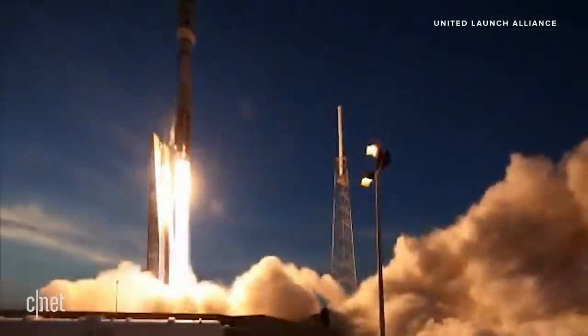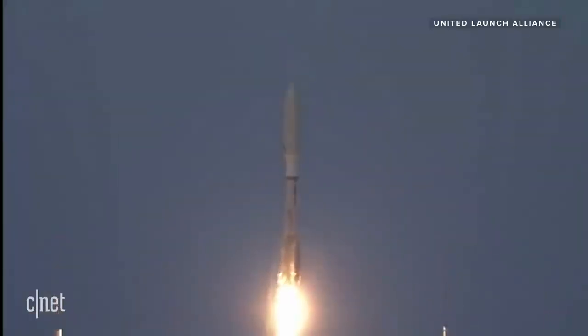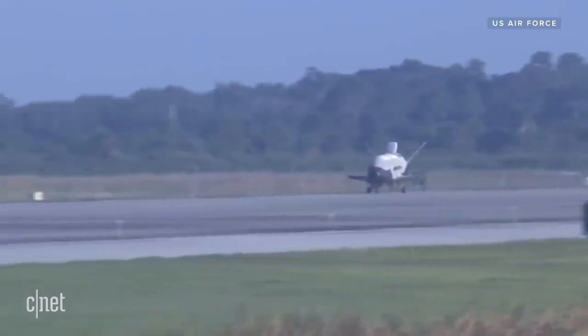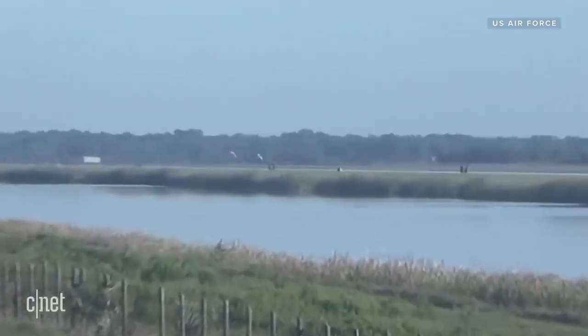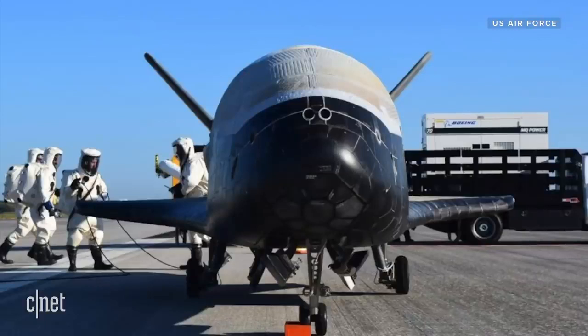starting with OTV-1 in April of 2010. That mission lasted 224 days, and they got progressively longer from there. Following OTV-4, we did get a little bit of insight. The Air Force said that the spacecraft had been testing advanced technology, including guidance, navigation, and propulsion systems.